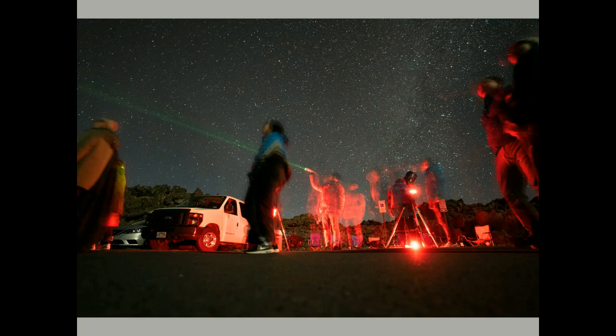The northern part of the Milky Way here. So this is sort of looking, let's see, that's actually looking more toward the south from that viewpoint there. Because this is a viewpoint called Kalahaku, which to me was my favorite overlook, because it had a great view of both the crater and a pretty good view of the sky all around. And I'll show you some pictures from that viewpoint.